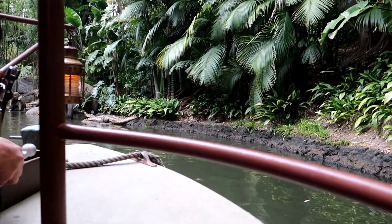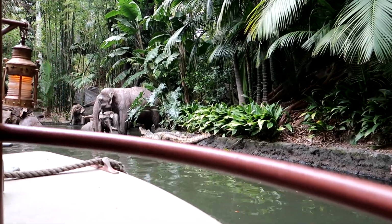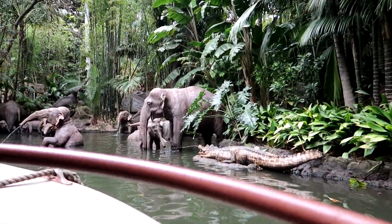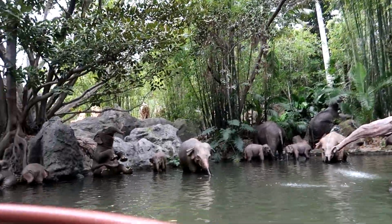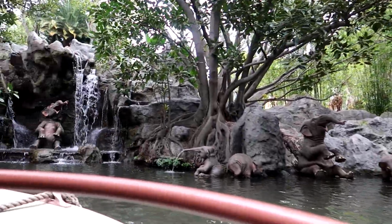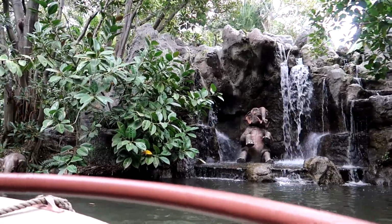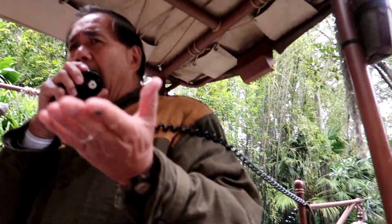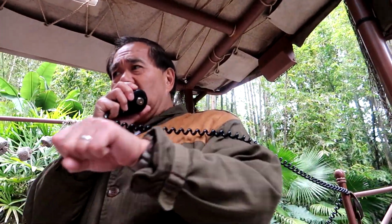Amazing. We are now approaching the sacred Indian elephant bathing pool here on the Jungle Cruise. In fact, it's a whole herd of them, and that's really unheard of here in the jungle. Up in that shower is beautiful Bertha. She's been in there for 36.5 hours, and her wrinkles are just beginning to show. Speaking of wrinkles, why do elephants have wrinkles? Because there's no irons in the jungle.